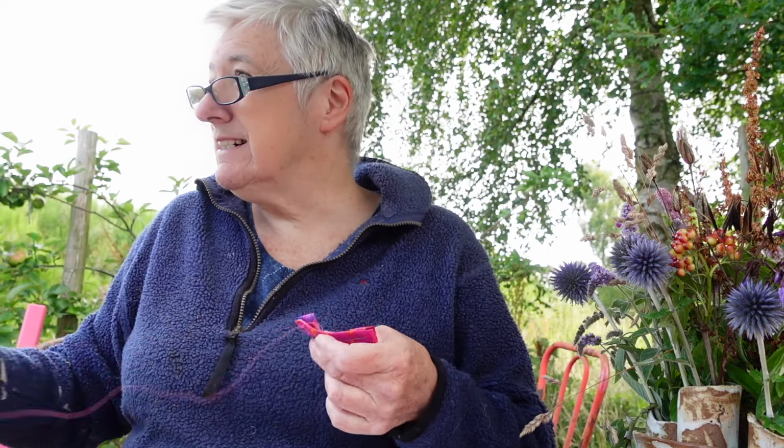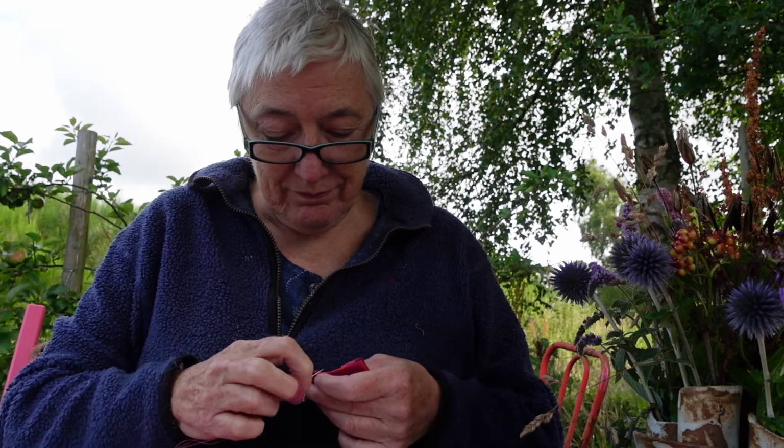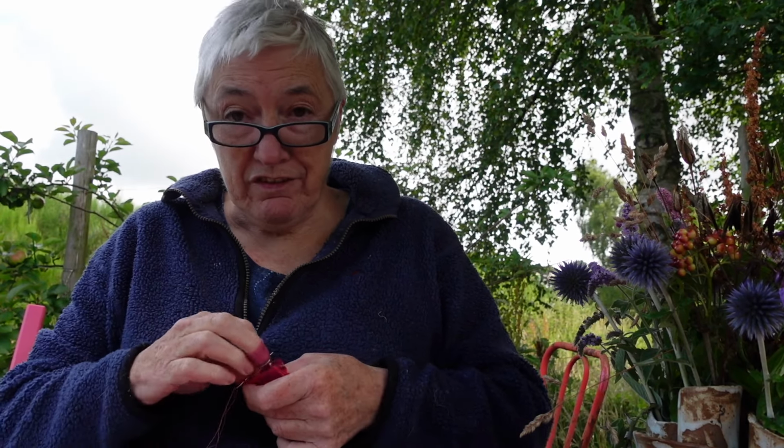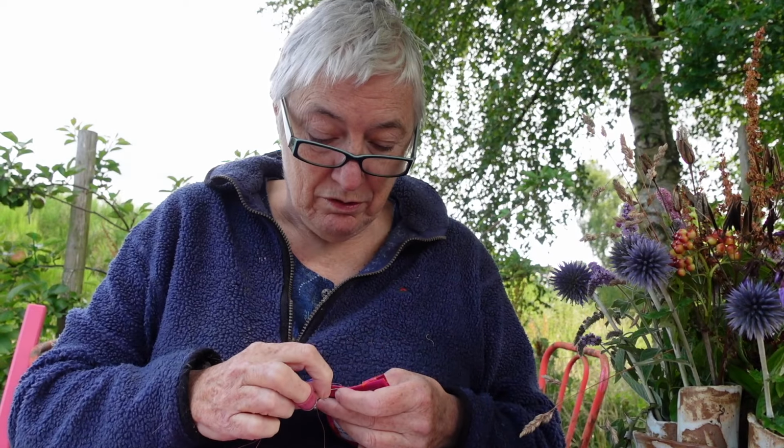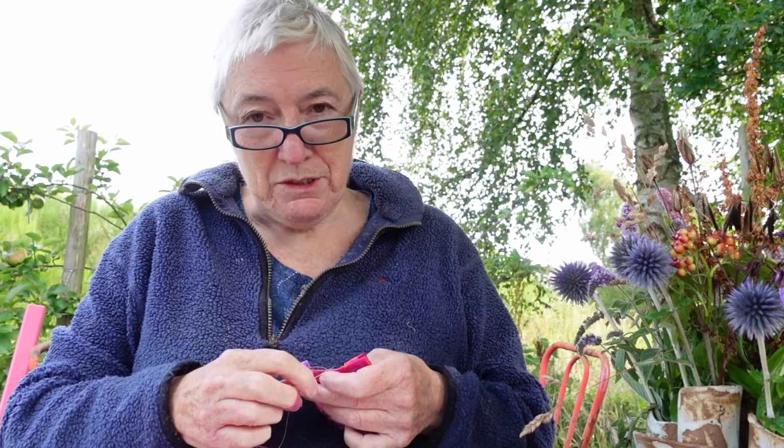Yeah, so I'm just going to sit here. I was going to say in the sunshine, but it's not really sunny. But it's starting to feel very, very autumnal. I'll show you this when it's finished.